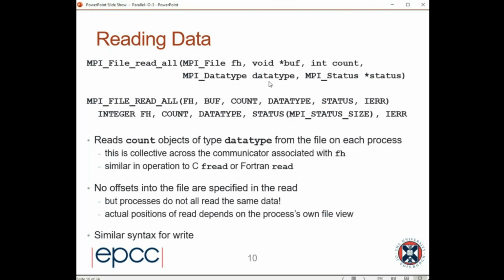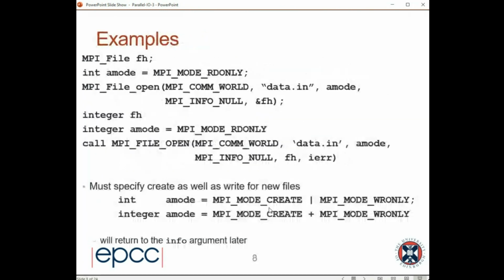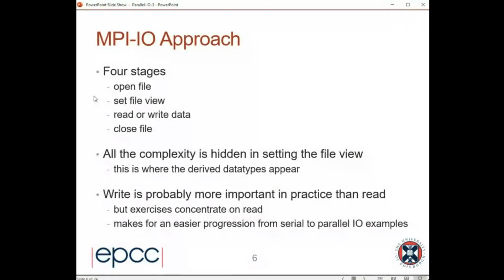Clearly, we're missing some information here because we don't want them to all read the same integer. We want them to read their section. There's no offset specified here, but the processes do not all read the same data. Well, there's this additional step I've missed, which is the crucial one, which is setting the view.